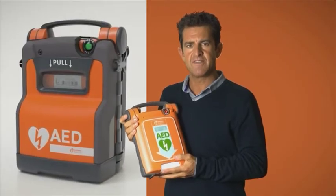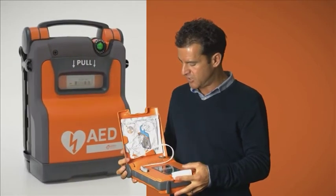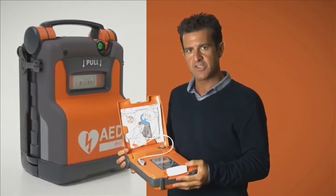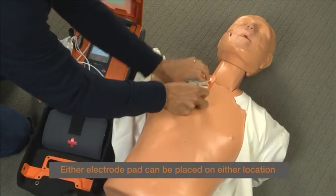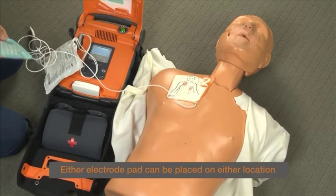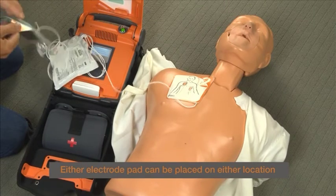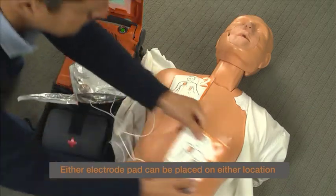To use the G5 AED is extremely easy. Opening the lid turns the device on. Voice and text prompts guide you through exactly what to do. At the end of the day, all you're doing is placing the electrodes on the patient's bare chest. One on the upper chest, under the collarbone on the right side, and the other on the left side under the rib cage. The AED knows the speed of the user.